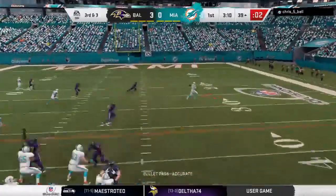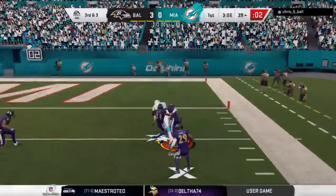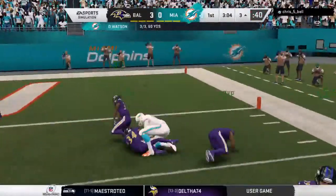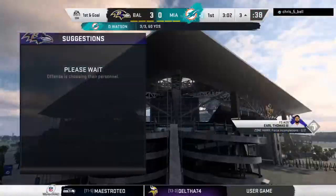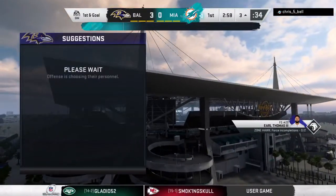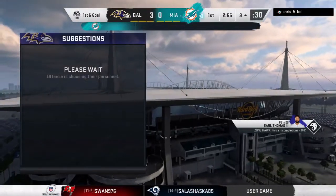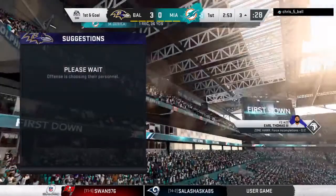From the gun, here's Watson. That's caught by his big tight end, Mike Gesicki. And they will eventually get him down, but he's inside the 5 all the way to the 3. They're able to convert on 3rd down, and that sets up a 1st and goal. Dolphins, first down. 1st and goal at the 3-yard line.